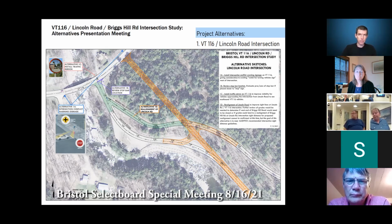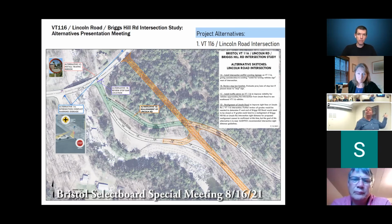That would make it a difficult left turn, wouldn't it? Yeah, you'd have to swing wider into the road to make the left turn. Trucks going up there now already use the other lane to make a right turn onto Lincoln Road, headed north on 116. You already take both lanes. Anything that skews away toward this side might make it more difficult, knowing the concerns on the west side there, but something to think about.